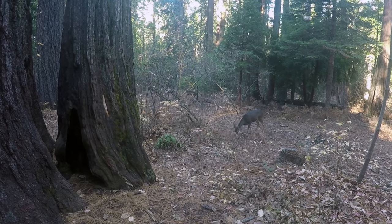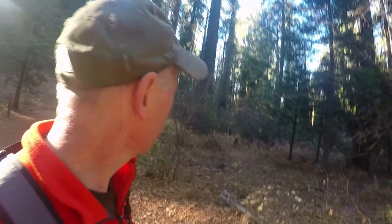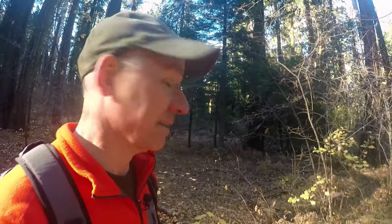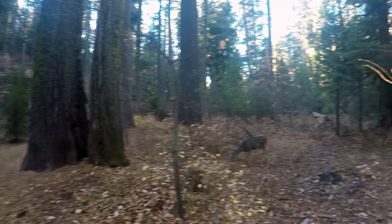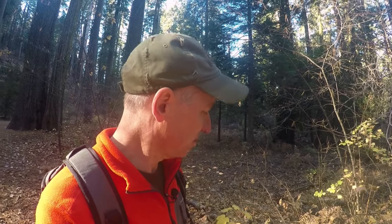So back over here too. I don't know if you can see them. I think they're black-tailed deer, possibly mule deer, but I think they might be black-tailed deer. I mean, they have black tails, so that's my guess. Breakfast, chewing on some needles and some grass and things. Very cool.